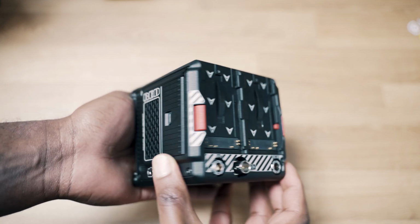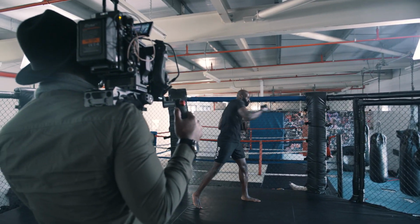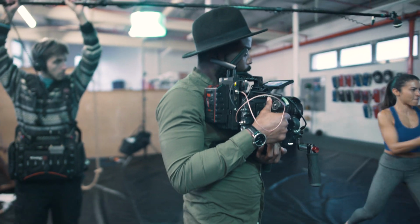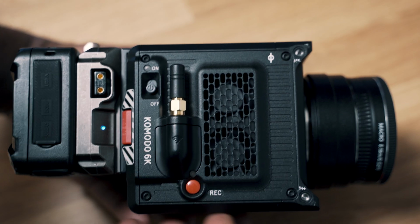And it's such a good thing for Red to finally allow us to use CFast 2.0 and monitors of our choice. Most of the time when you buy a Red camera, they have their proprietary accessories that they want you to get, and those things are very expensive. But obviously that has changed now, and it's actually good to see Red going back to the basics and saying, hey buddy, you guys can use anything you want.